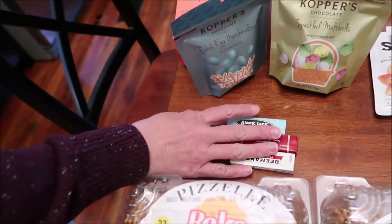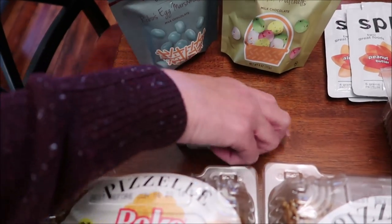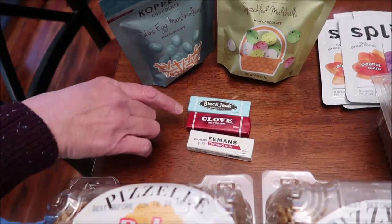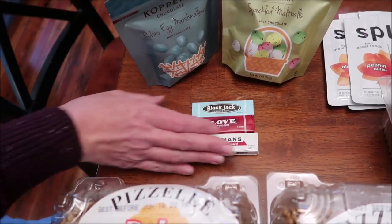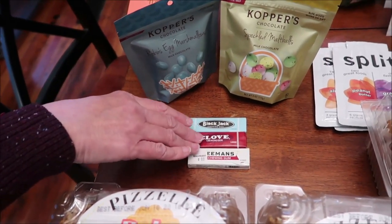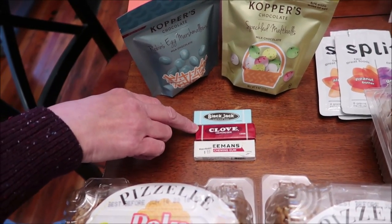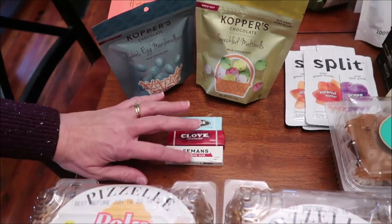And it's funny because in the comments on some videos recently, we've been talking a lot about this Beechman's chewing gum. So I found the Beechman's, the clove, and the blackjack. We will review these. It's funny because they were 99 cents at World Market, but we saw them later on at Cracker Barrel for only 79 cents. Normally Cracker Barrel is more expensive, but not on this gum.